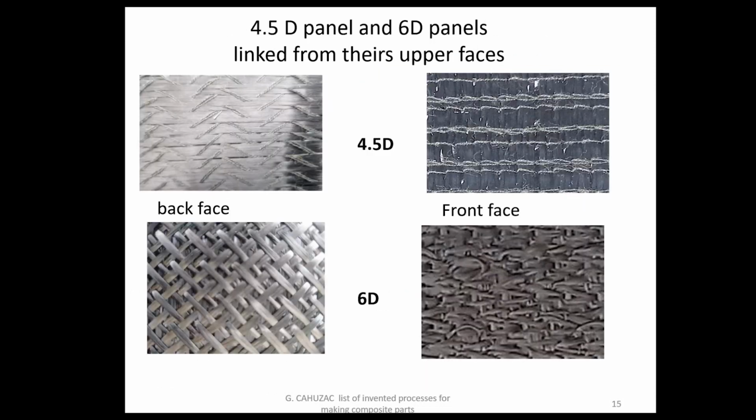I show you some examples of 4.5D linked by that kind of apparatus, a double needle stitching machine, the back face and the front face. But I show you also an example of a 6D architecture. What is visible on the back face is only the stitched layer, and it's very interesting to see. And on the front face, because you have loops, it's difficult to see anything.